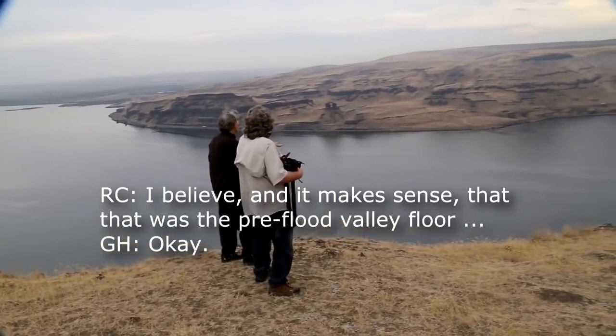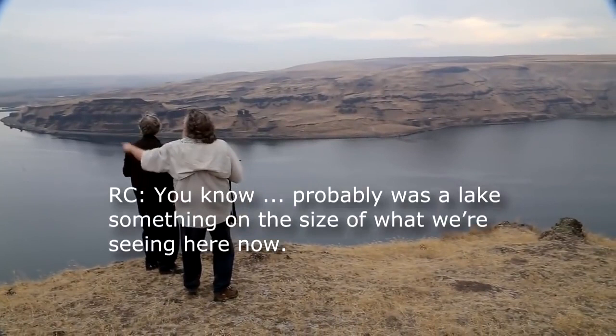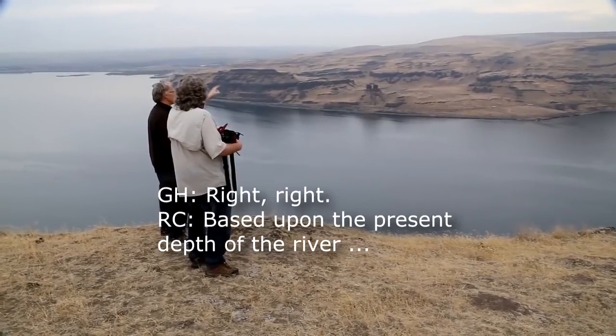And there would have been a lake on the upstream side, but not anywhere near this size. It probably was a lake on the size of what we're seeing here now. And this would have then been a sill or a spillway for the pre-flood Columbia. When the floods hit, they ripped through here and just lowered the valley floor by about 200 feet, based upon the present depth of the river and the height of the twin sisters.